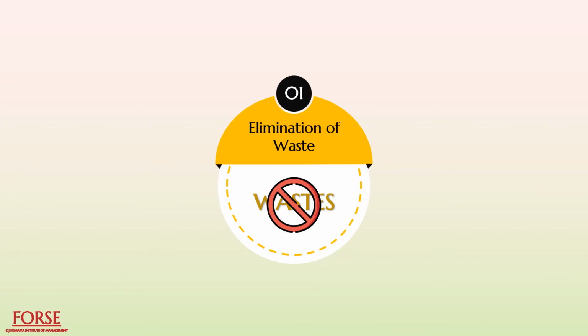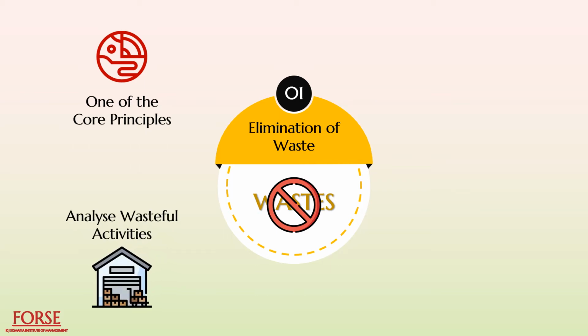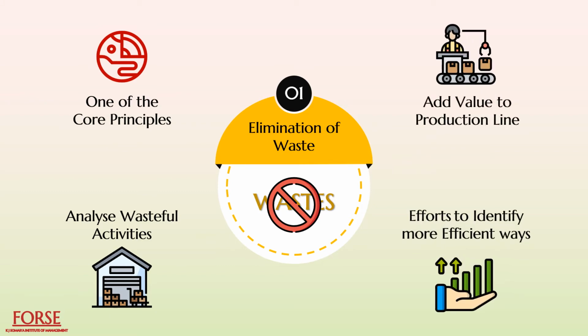The first element of just-in-time manufacturing begins with the elimination of waste. As mentioned in our previous video, this is one of the core principles. You can analyze wasteful activities occurring at the plant, warehouse, or else you can also intensify the efforts to identify more efficient ways to add value to the production line.